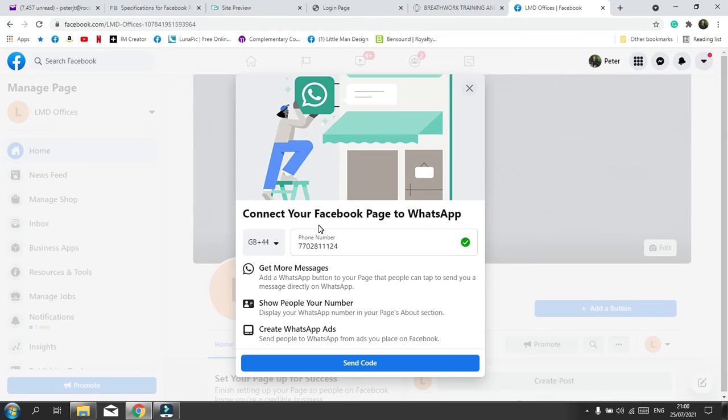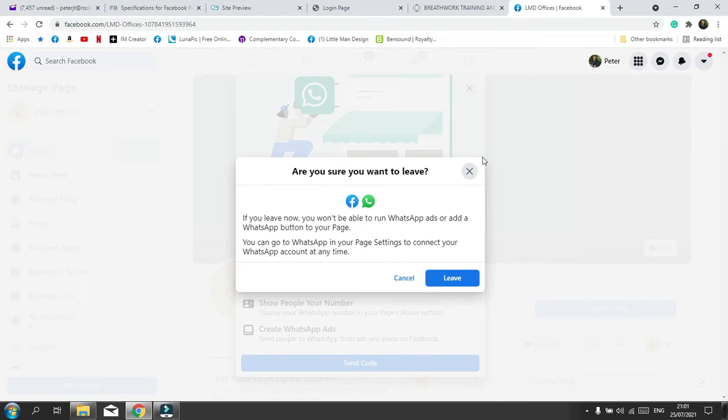So if you wanted to do this, Heather, you can click send a code. It will go off and send it to your WhatsApp if you've got it connected to Facebook. And then the button here where it says add a button, you could have people contacting you directly to WhatsApp. I'm not going to use that. I'm going to use the inbuilt Facebook messaging service, so everything is in one place. I'm going to turn that off.